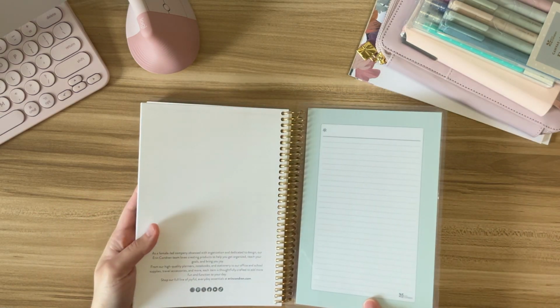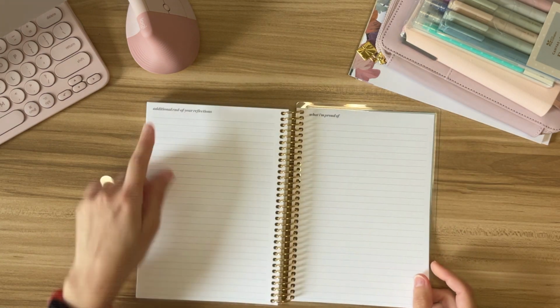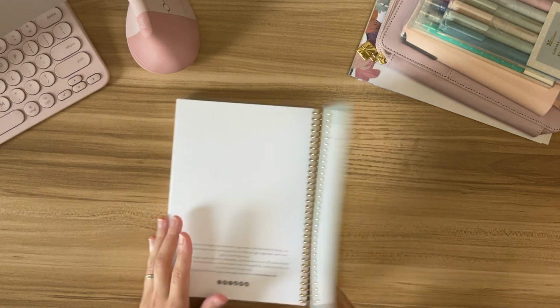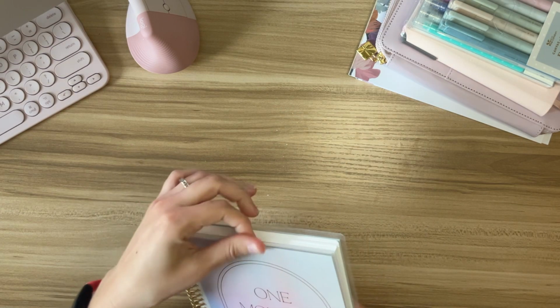But there's no pocket in the back. There are a few additional year reflections here, and then a page that says what I'm proud of in the back, but that's it. And that's basically the journal. So this is a very interesting product.